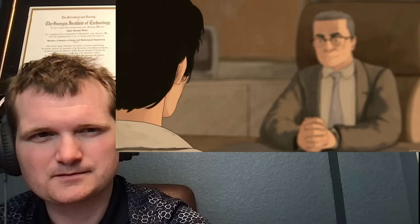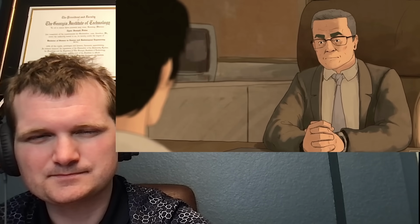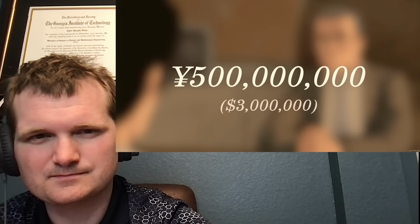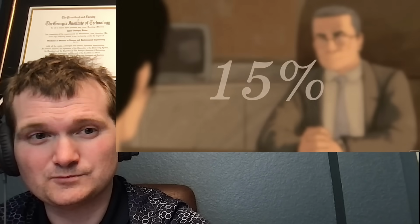After suffering loss after loss on their semiconductors for more than a decade, Ogawa took a gamble. He devoted 500 million yen, or $3 million, likely around 15% of the company's annual profit, wow, to Nakamura's Moonshot project.